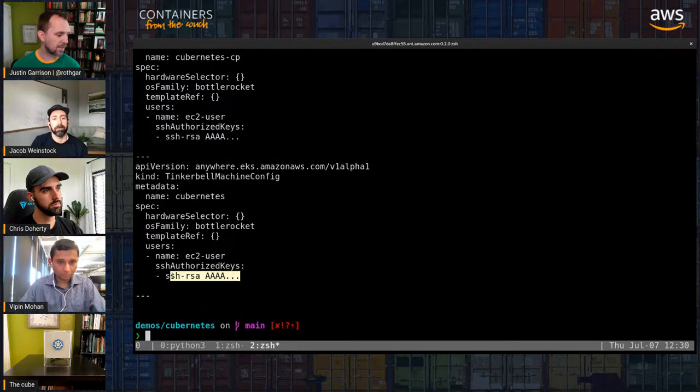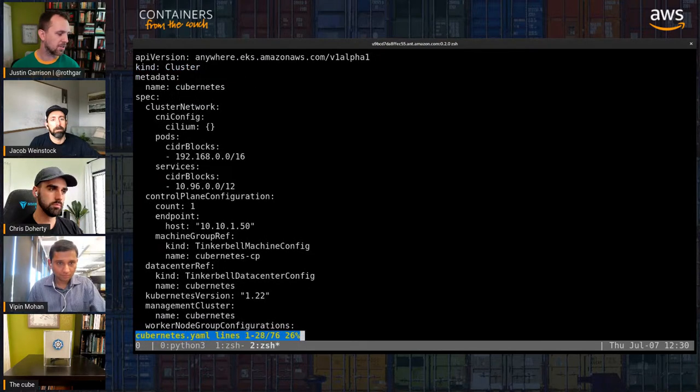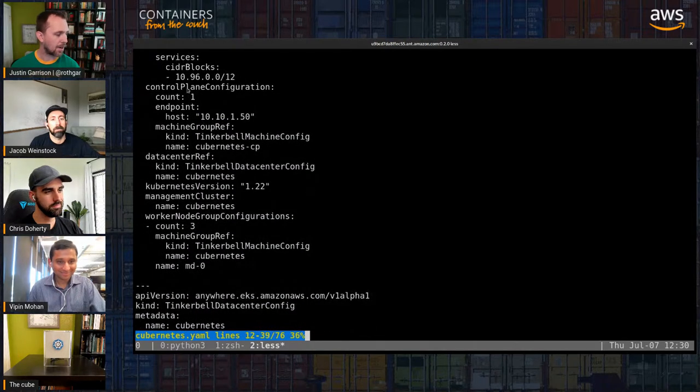And then you can add things like SSH keys, what operating system you want. By default, it's Bottlerocket, but we also support Ubuntu and a few other things. So I'm going to show you my cluster config for this cluster, which is most of that stuff. I get an IP address here on my network. I'm naming the cluster Kubernetes, of course. I have one control plane node, like I said, and three worker nodes.